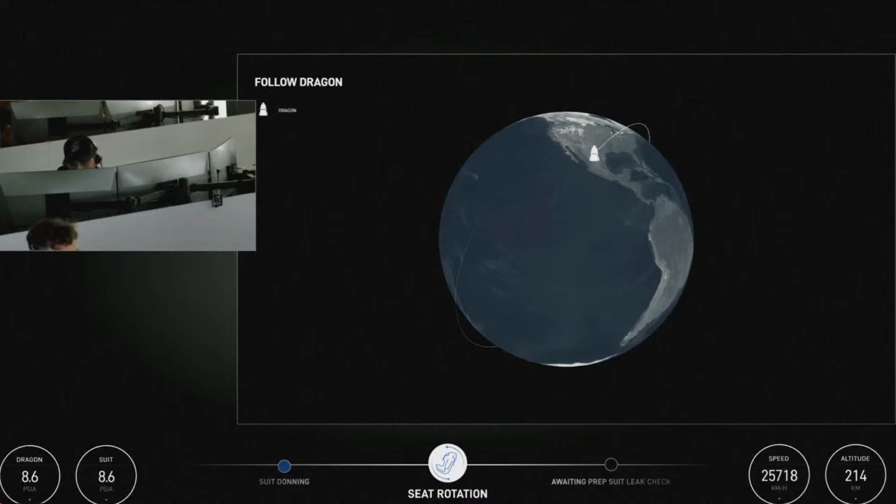All right, seat rotation's complete, so now they're going to start doing that tare, getting ready.